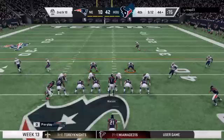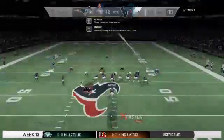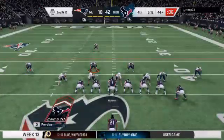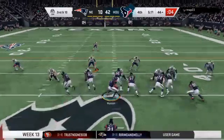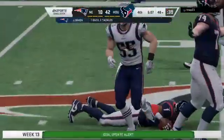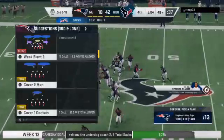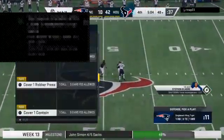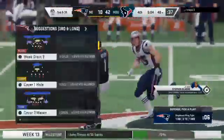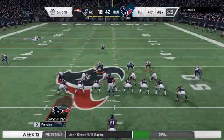After the incomplete pass, here now is 2nd and 10. Play action for Miller. Now Watson. And he's going to be hit and taken down, back right around the 48-yard line. It's John Simon with a sack. Nothing quite like a big loss on a sack, does it? Now they're looking at a 3rd and long, and suddenly the momentum shifted to the other side of the football. And old Mo is a very, very fickle man.